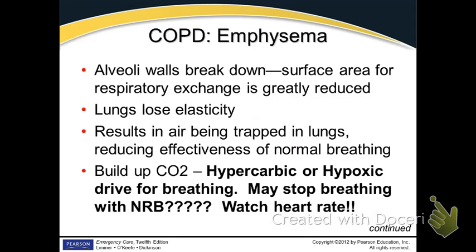But here's the big thing here. These emphysema patients build up a lot of CO2. That's what gives them the flushed skin. They're really red-faced, and they're not Indians. So they build up this CO2, and they're always sort of hypercarbic. Their CO2, what's the normal CO2? 21. No, that's room air. 35 to 45?